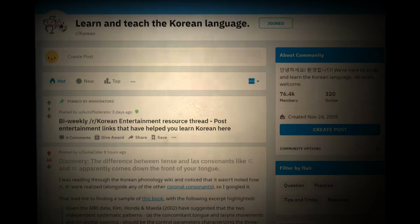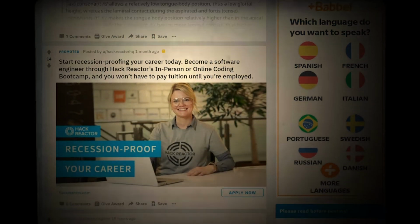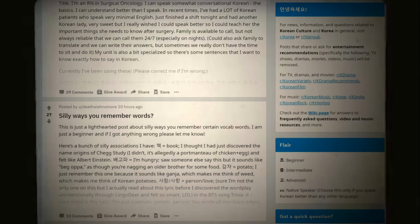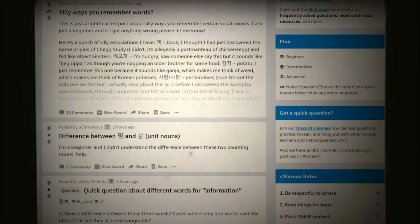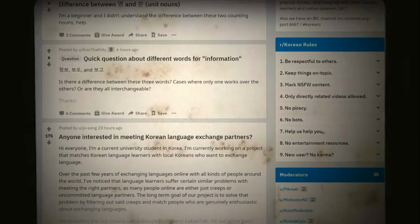Additionally, if you're looking for a Korean learning community, I found the Korean subreddit to be incredibly welcoming and helpful. There are users of all levels, and there's always someone who's willing to share their resources, or to answer a quick question, or even to become your study buddy.